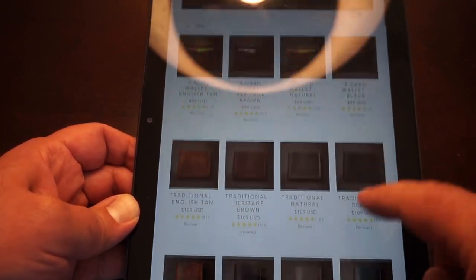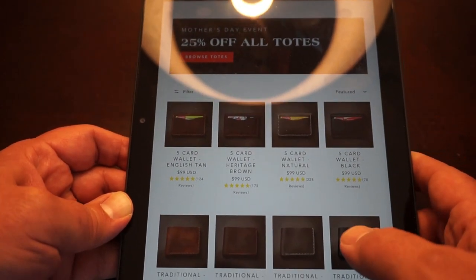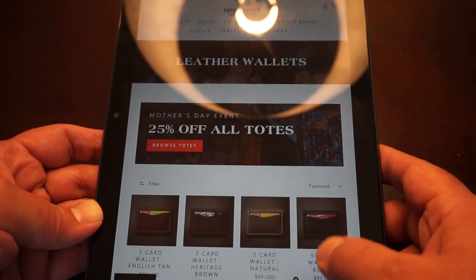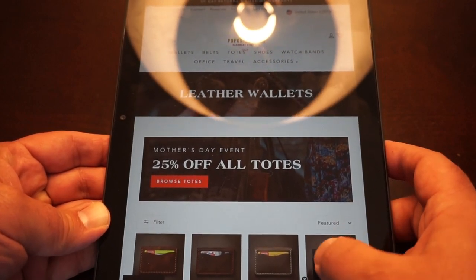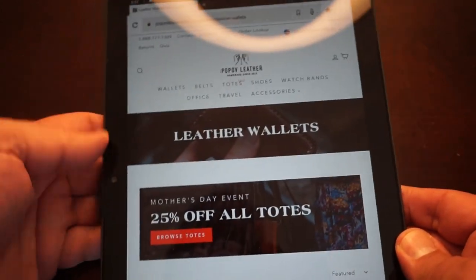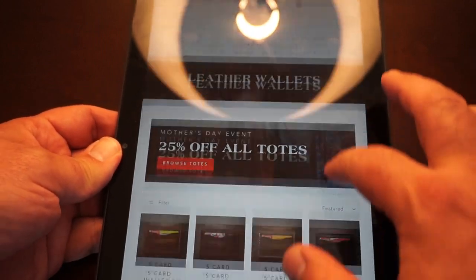Now, they are made in Canada, but before that turns people off, I do want to say that they use American, USA sourced cow hides, which I think is a good thing. Myself, having a family that's involved in the cattle industry, that's a good thing. They could be getting their hides from other places, but they choose to use American leather, which I think is a good thing. They have wallets, belts, totes, shoes, watch bands, office, travel, and accessories. So they have a pretty decent selection over at popovleather.com.